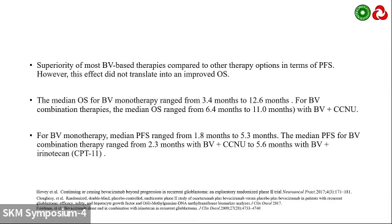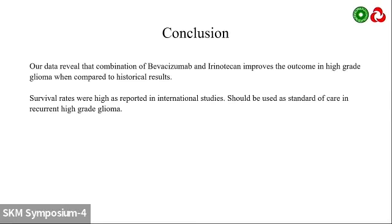The median overall survival for bevacizumab monotherapy was reported to range from 3.4 months to 12.6 months. In combination, the median survival improved a little, from 6.4 months to 11.0 months with bevacizumab combinations. For bevacizumab monotherapy, the median PFS ranged from 1.8 to 5.3 months. Similarly, when used in combination, the survival benefit ranges from about 2.3 months with bevacizumab plus carmustine to 5.6 months with irinotecan. So our data reveal that the combination of bevacizumab and irinotecan improves outcomes in patients with high-grade glioma compared to historical results. Survival rates were higher, as reported in international studies, and this should be considered standard of care in recurrent high-grade glioma.